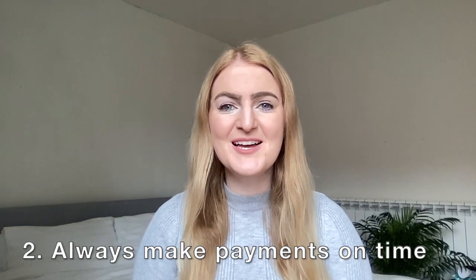Tip number 2 is to always make payments on time. So just make sure you set up a direct debit to make your credit card payments every month without fail so that you don't miss a payment. If you miss a payment, this can really damage your credit history, and also you just want to make sure you're making your payments on time so that you don't have to pay any hefty interest, or so you don't damage your credit score. So it's a win-win really, so just make sure you always make your payments on time.